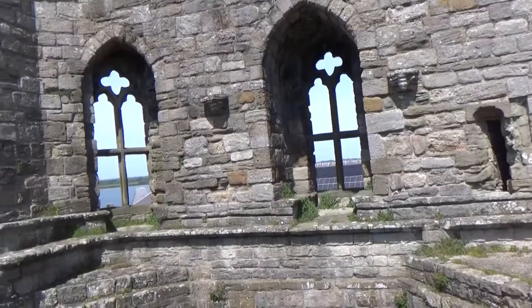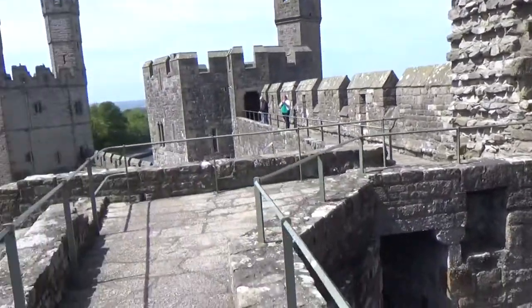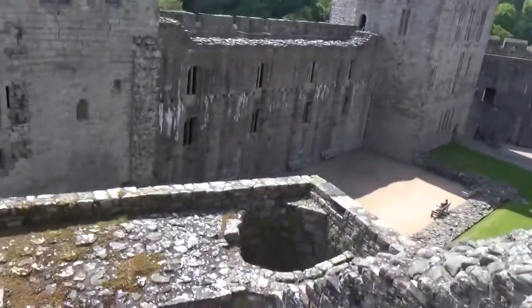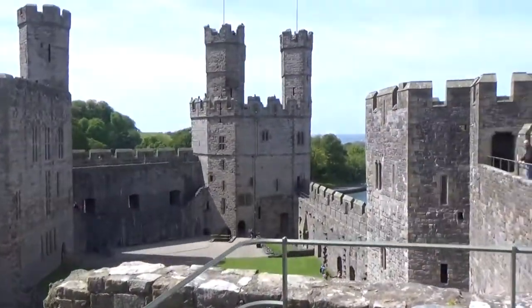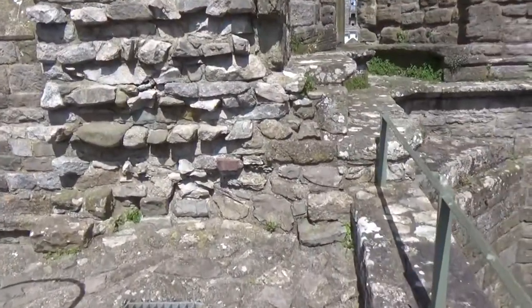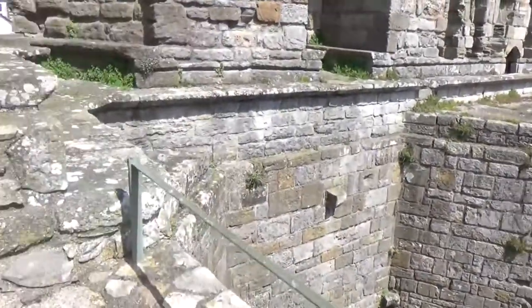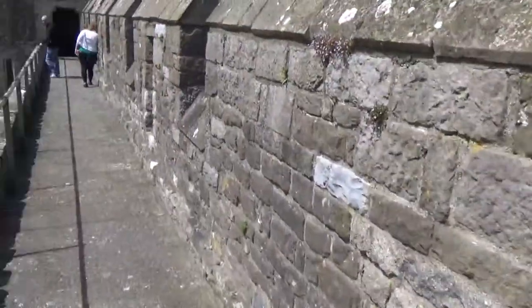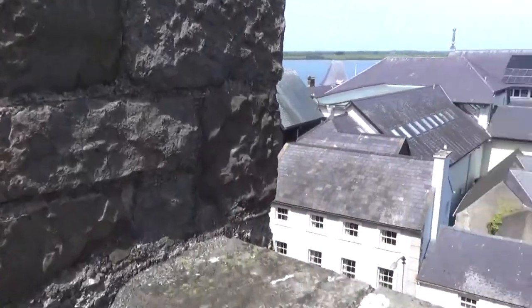Any of my friends that come to Wales, I promise I will bring you here, because this has to be done, doesn't it? This has to be seen firsthand, because as much as I enjoy the filming, I don't think I can quite capture the majesty of it all, really.